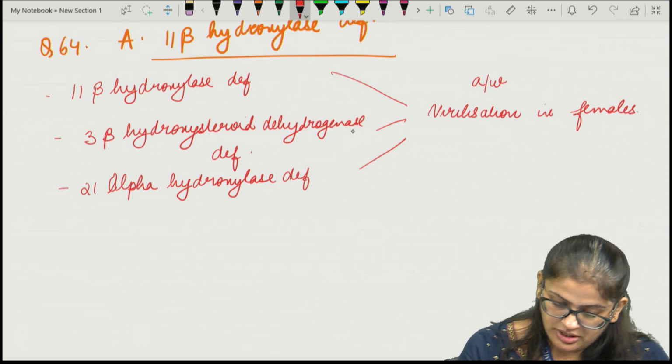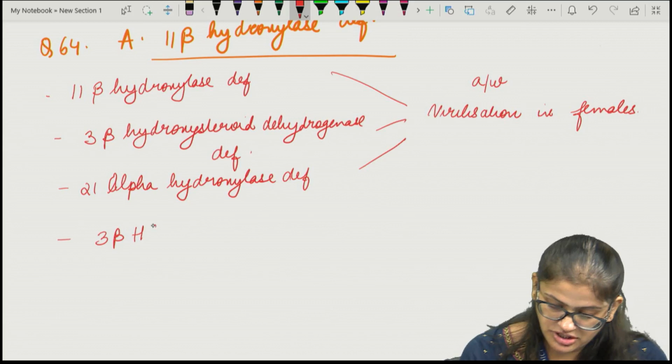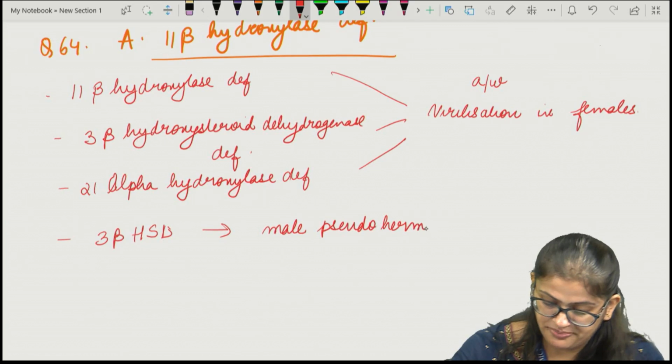However, 3-beta hydroxy steroid dehydrogenase deficiency can also be associated with male pseudohermaphroditism.